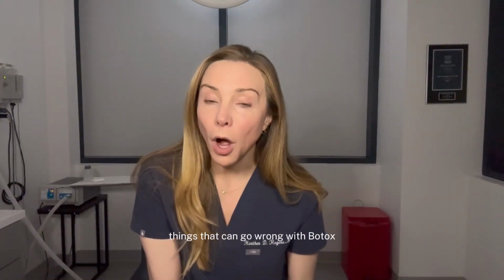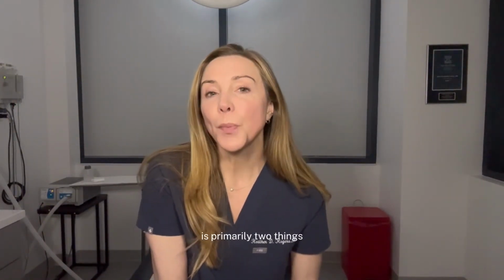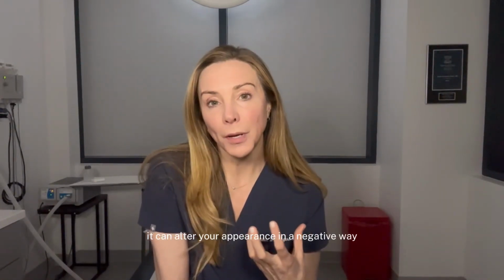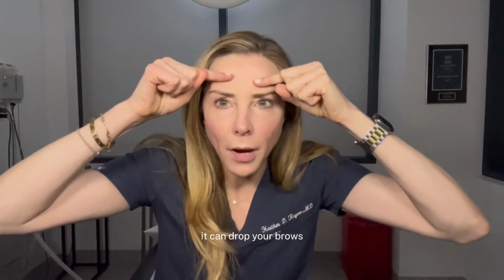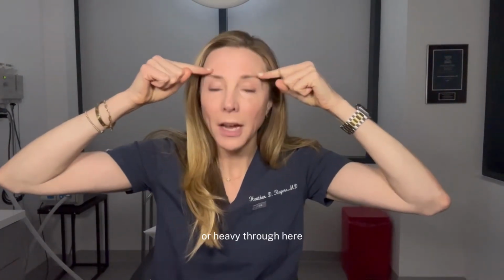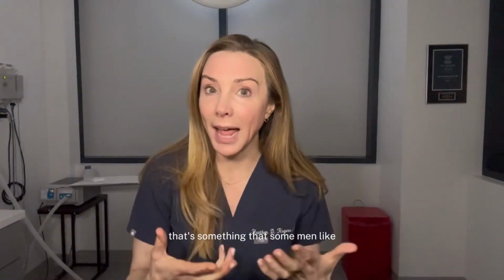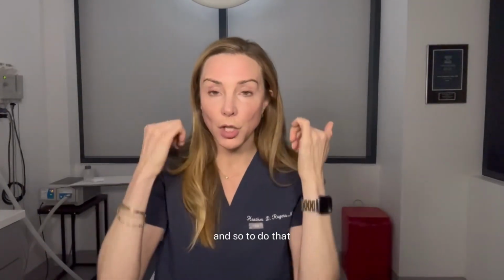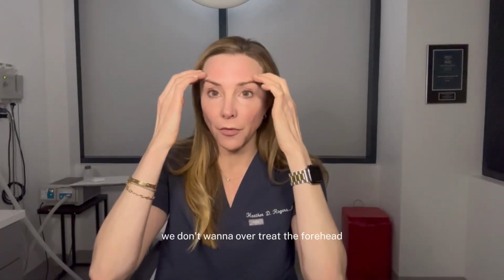Things that can go wrong with Botox or neuromodulators is primarily two things. If you get too much, it can alter your appearance in a negative way. If you get too much Botox in your forehead, it can drop your brows and make you look sort of more Neanderthal or heavy through here. That's something that some men like, but most women want to maintain an arch in their eyebrows. And so to do that, we don't want to over-treat the forehead.